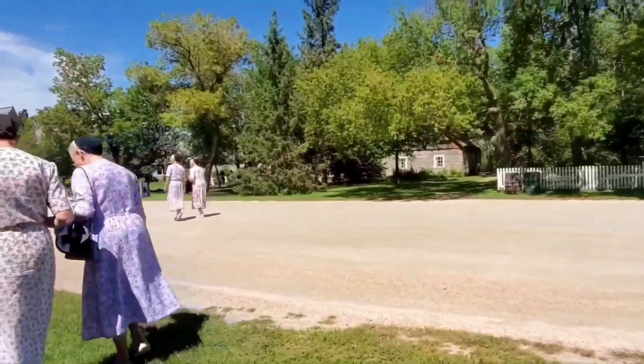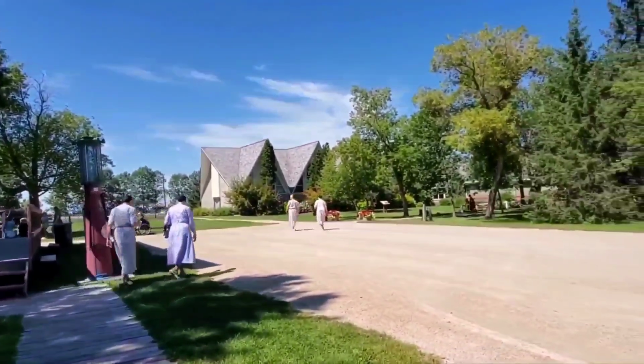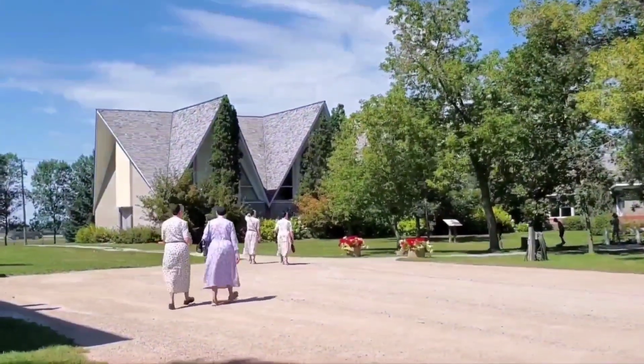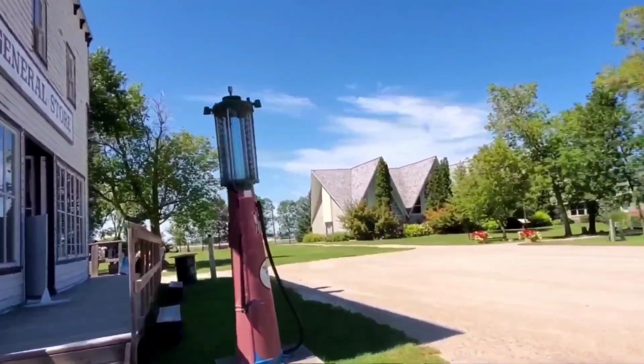Tour. Check it out. Store would sell food, clothing, matches, candles, kerosene, and pretty much anything else you wanted to buy, called dry goods. Shoes. Clothing, shoes. 90 cents.